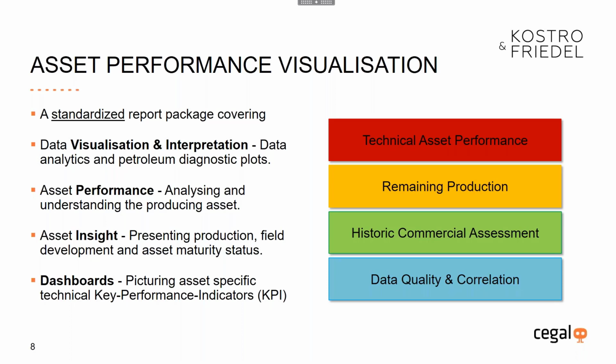We show the asset performance storyline by presenting field and well production plots or production maps like bubble maps and so on, and summarize statistics. We present the asset insight and the development, production performance in time by field, by area, by reservoir, or by well level.